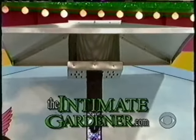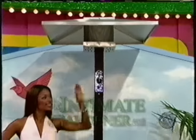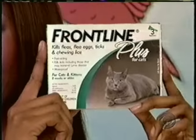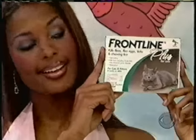Enjoy the outdoors with this uniquely designed outdoor patio heater from theintimategardener.com by Dava International. Its wheeled base allows you to move it any place on your deck or patio from theintimategardener.com. And the winner of this patio heater goes flea and tick prevention. Frontline Plus, the best number one choice in long-lasting flea protection, use as directed.